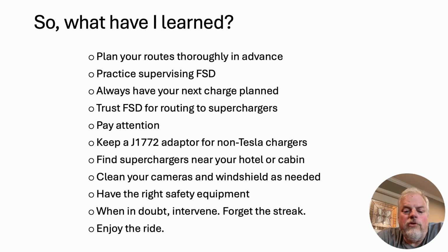Clean your cameras and windshields as needed, at least daily, but more if it needs it. Have the right safety equipment, especially those window breakers. Make sure your occupants know how to get out of the car with no power. And when in doubt, intervene. Forget the silly streak. If you're not comfortable, don't wait and see if the car does the right thing. Just intervene. You know you can handle it and turn it back on when you are ready to.